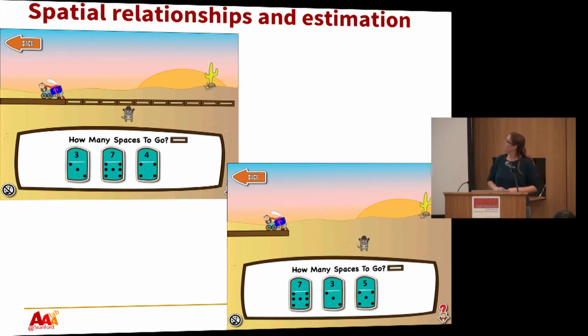The fourth game, this one, someone has very foolishly left Monkey in charge of the train deliveries. And so the student has to help Monkey figure out how many spaces he needs to go to deliver the present to the character who's waiting. In some levels, the spaces are countable. In others, the student has to estimate how many tracks Monkey has to lay out to reach the customer.